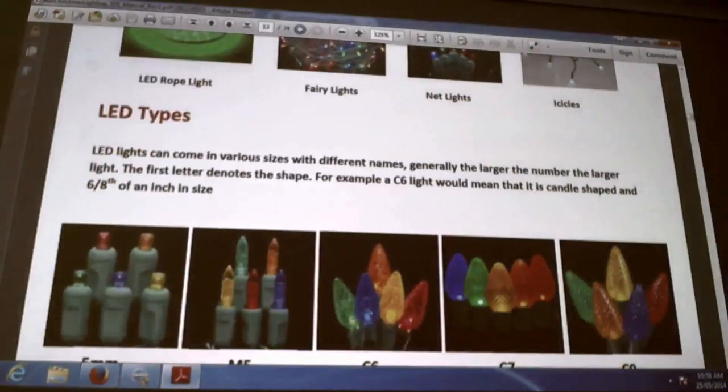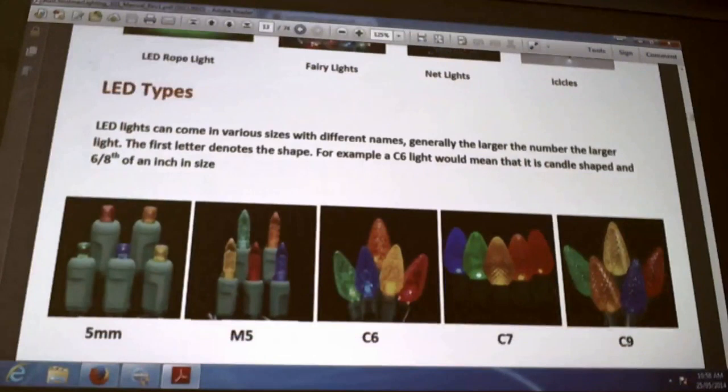Okay, different types of LEDs you can get, different shaped globes, different shaped covers that you fit over them. And in the case of the coloured covers, you can just use those with a white LED. Change your covers to change your colours. I'm not sure whether anybody bothers doing that sort of thing, but you can do.